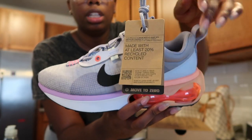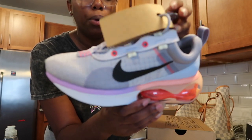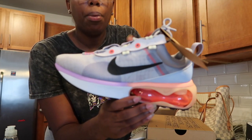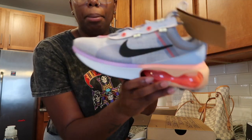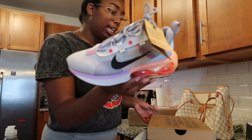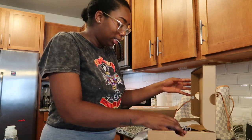So yeah, this is what they look like. It's orange, with a little purple and a little green. Oh, you know what? I can probably wear my green top with this. I don't know, it might not match. But yeah, these are cute. I really like these. Thank you to my boo for buying these for me.